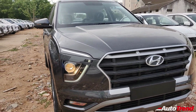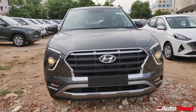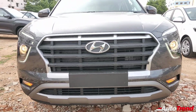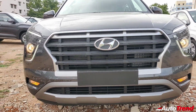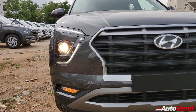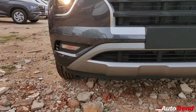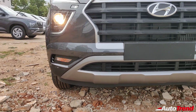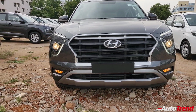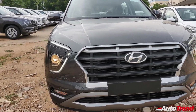First of all, it looks exactly similar to the EX variant which I had reviewed already and carries forward the exact same design touches. Even though being an entry-level variant, you still get the metal finish around the massive cascading grille, the dual-tone front bumper, along with dual-function projector headlamps and LED parking lamps. Just like on the EX variant, you do not get a front fog lamp. Instead, that place is occupied by the turn indicators. It's a good thing that this car does not look like an entry-level variant, at least from the front.